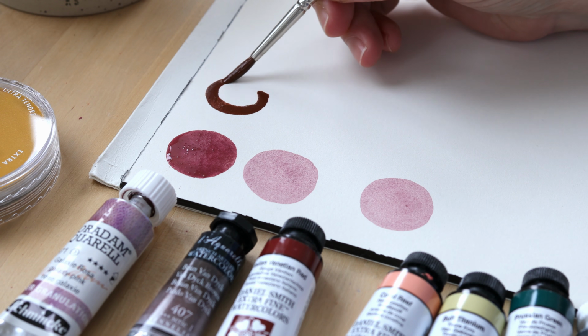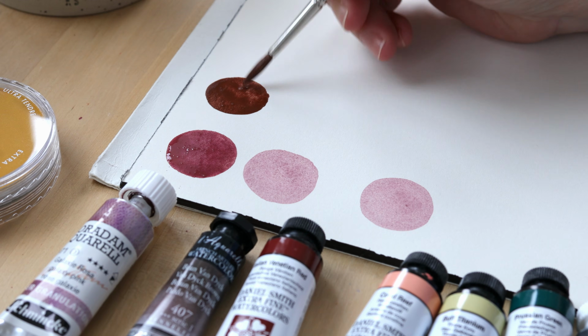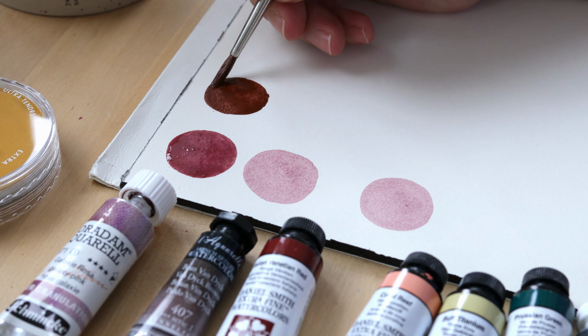The Sennelier Van Dyke Brown is so rich and deep, like pure dark chocolate, and I adore that kind of shade.